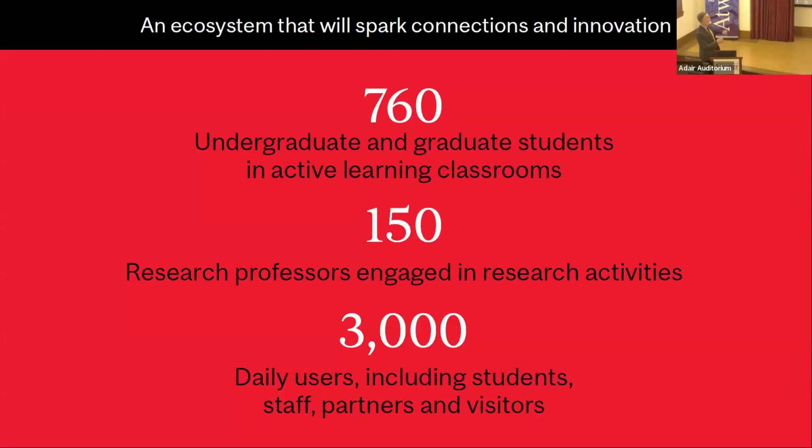So, to give you a sense of the size of what we're talking about, in this model at the new Vic, there will be 760 undergraduate and graduate active learning classroom spaces. What that means is the most modern, interactive technology that we can put into a classroom. We currently have 20 of them or more on the campus, and we will venture to put them in this space. That's the first thing, active learning classrooms.